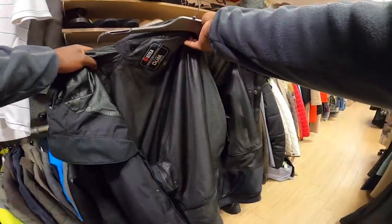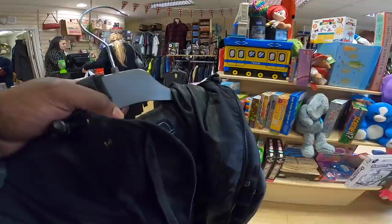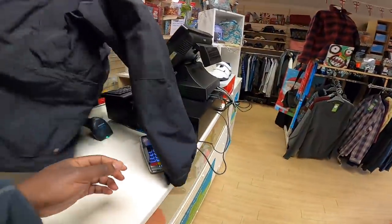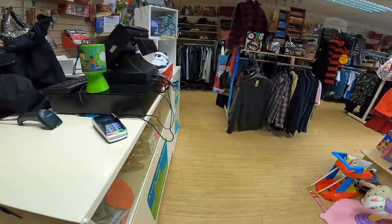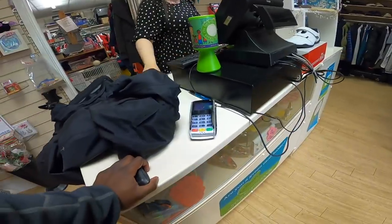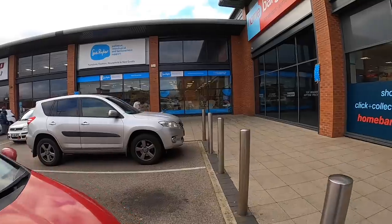Let's see how much this coat costs. Hey, can you find out how much this is, please? Because it ain't got a price tag on it anyway, I don't think. I've done a quick scan around it. £8 for that? Yeah, I'll take that. Yeah, cool, thank you. So those ones are really good. They can go for about £80-90, something like that. So £8, not a bad start really. So yeah, let's crack on.